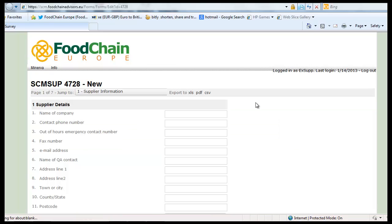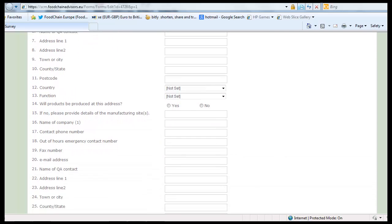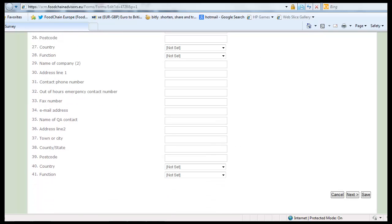The first part of this particular example form is used to collate the basic company information of your supplier, such as names and contact details. In addition, the form is also designed with product and import agents in mind. As you can see, if your supplier doesn't manufacture their product, there are additional fields to collate the manufacturer's information. Now, if we go to the bottom of the page, we will click Save, then click Next to continue.